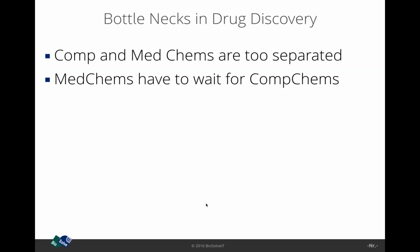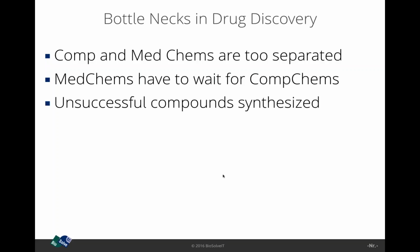Another one is that the medicinal chemists oftentimes have to wait for the comchems to get back to them. Obviously, computational chemists have a lot on their plate as well, and then along comes the medicinal chemist with a question: hey, can you calculate that structure for me? Or, you know, what's the next idea that you can come up with? This is also stealing a lot of time from the pipeline. Then there are unsuccessful compounds synthesized, and we all know how expensive and frustrating it can be if there's a compound and this compound then fails in the success of the pipeline.